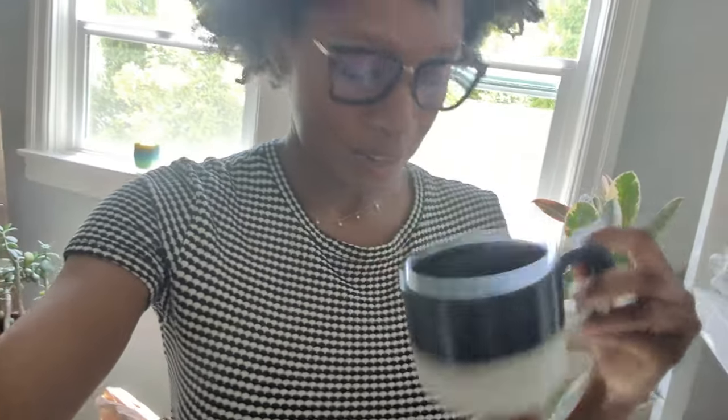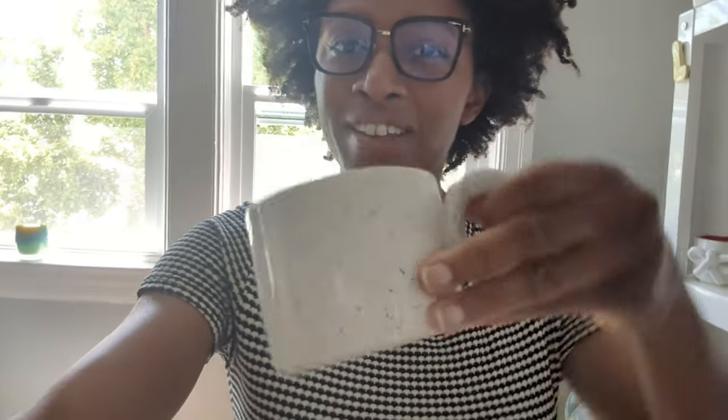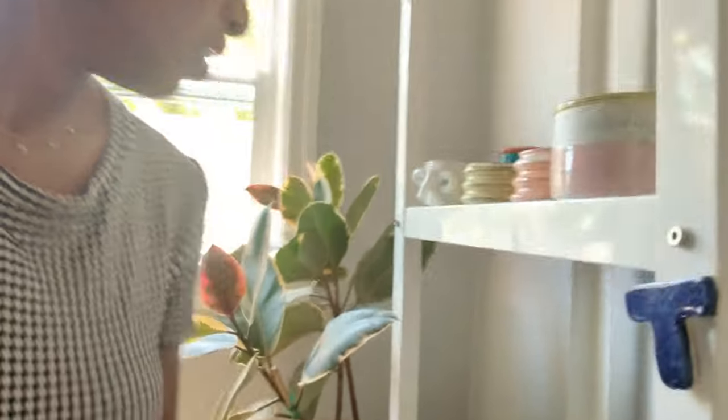I have essential cup number 1. I love this little mug. We also have the, wait, we have the birthday cake mug. This one's going out to my close friend. And let me show you.